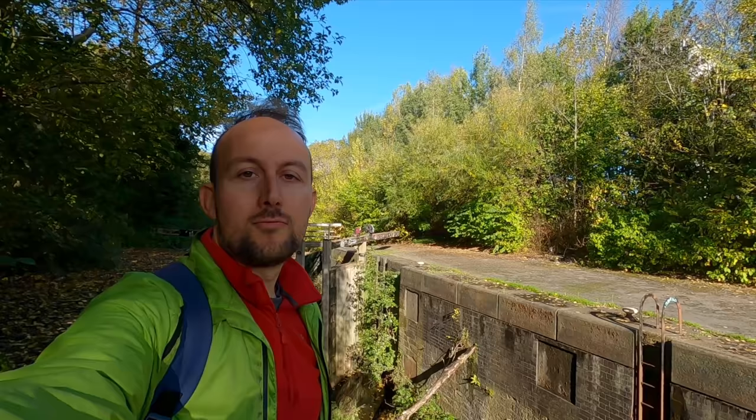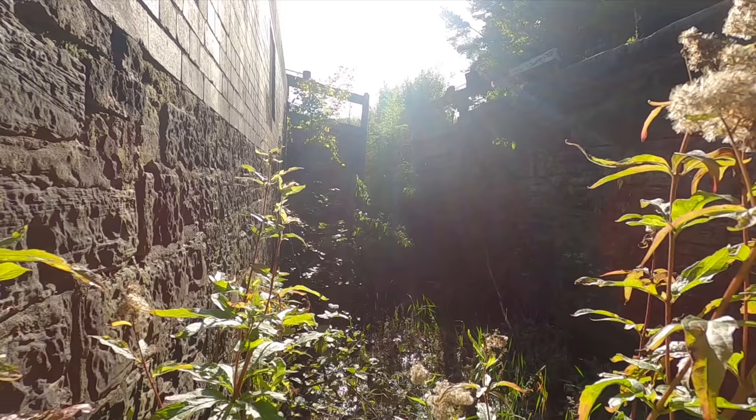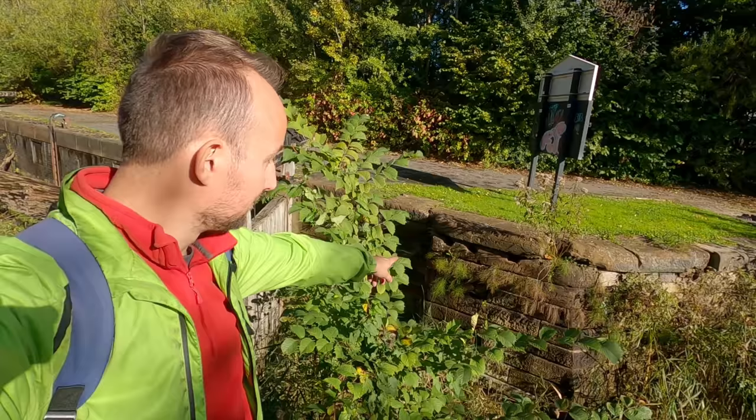Right, so because this lock was restored, a lot of what you can see now is from the late 80s, early 90s, the brickwork over there. And the lock itself is pretty much useless. It's just full of rubbish. But if we walk up a bit further, past the old gate here, you can see some of the original stonework over there. But don't fall in.